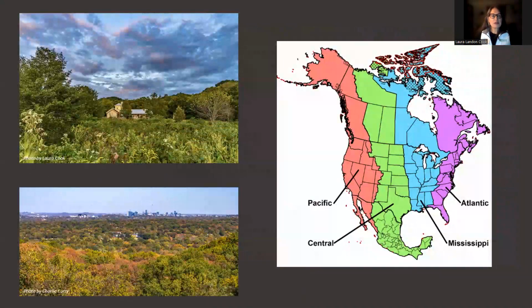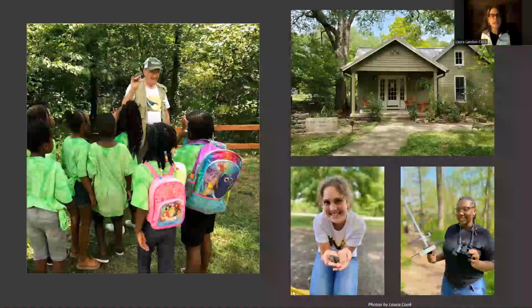So just to orient everyone, Warner Parks is a over 3,000 acre metro park. It's located just 9 miles southwest of Nashville. And importantly for this, we're part of the Mississippi Migratory Flyway. Not that all birds follow this flyway, but generally this is how, when we think about migration, that's the definition of the flyway that we're in.